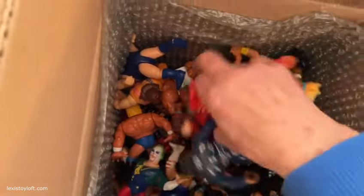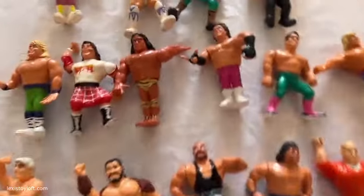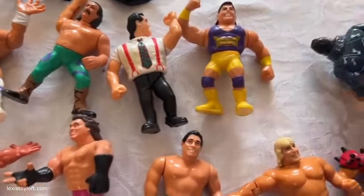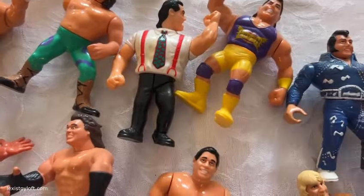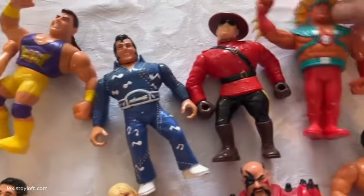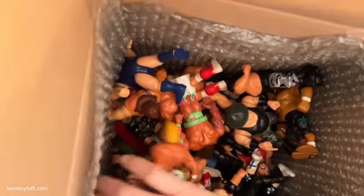We have got, I can see the Mountie and the Honky Tonk Man. He has a guitar, so fingers crossed his guitar's in there. And then we've got Crush, he's a good one, a little less common. And the Mountie. The condition of the figures looks really good. The paintwork's looking good on all of them. And that's Ricky Steamboat something, I remember his name.